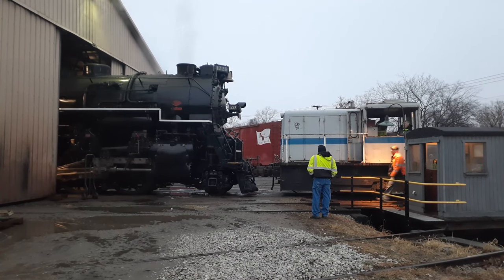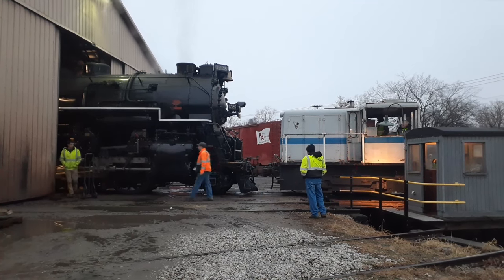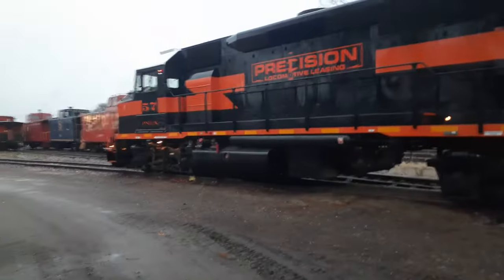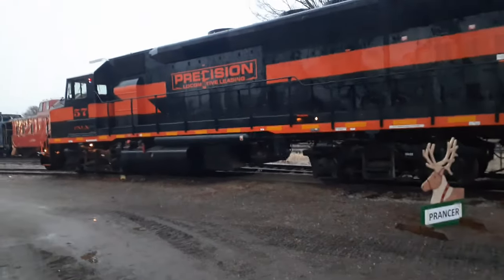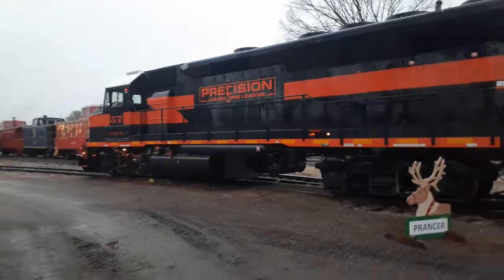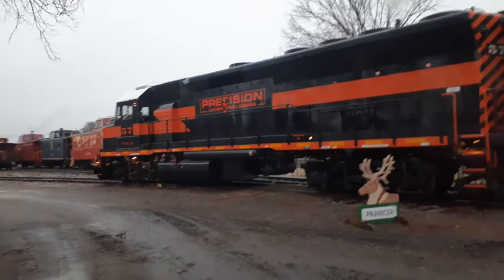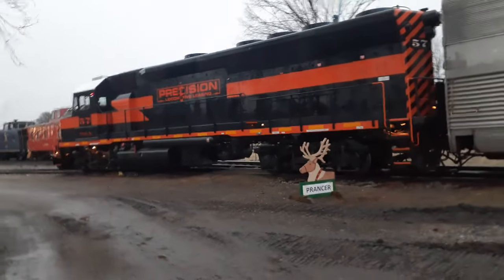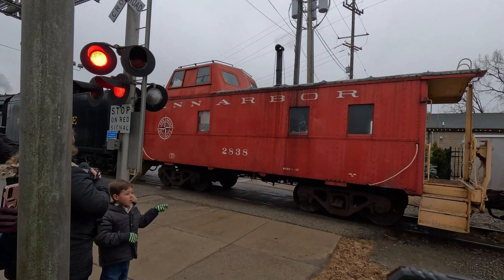Pierre Marquette's 1225 will be the lead locomotive making the journey to Ashley, along with PNLX GP40-2 number 57 from Precision Locomotive Leasing in the rear, which will be making the return trip to Owasso.